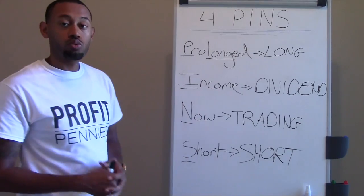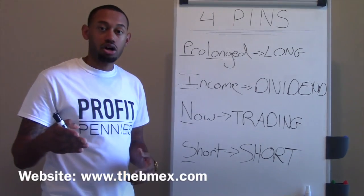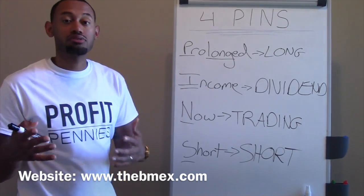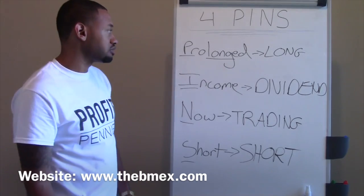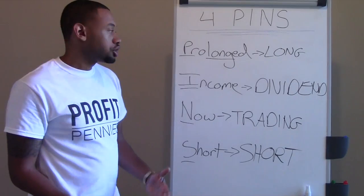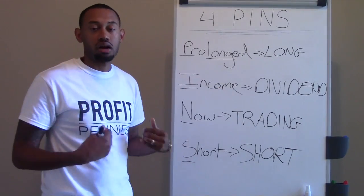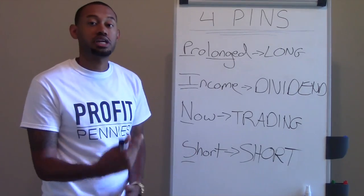So just make sure you remember, when you're about to start investing, find out what type of investor you are. Make sure to take our risk tolerance assessment, and you can find out if you're more conservative, moderate, or more aggressive. Then look at these 4 pins and decide which style would be best for you. Am I somebody who likes to get something and I'll take a lower percentage annually as long as I know it's guaranteed?